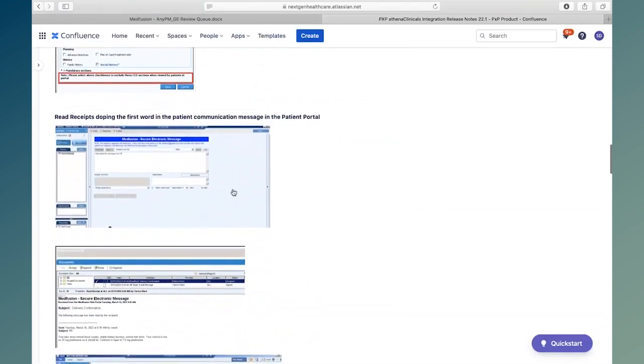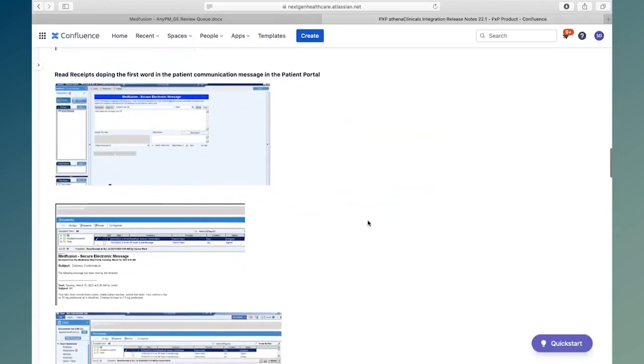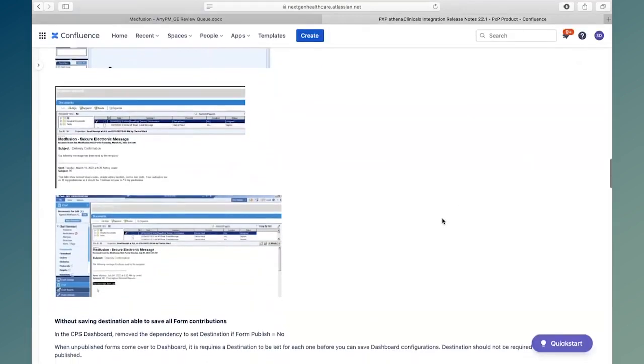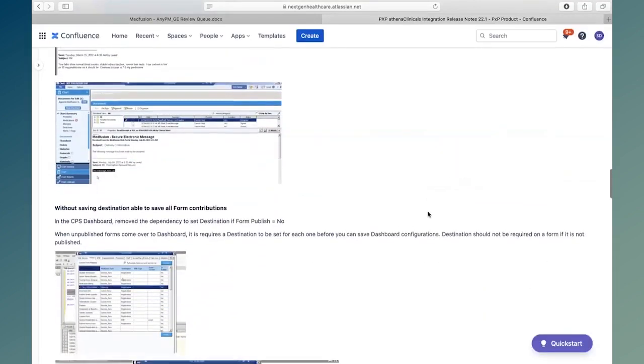Moving on, we had an issue with read receipts where we were dropping some of the text, the first word in the string, when we were viewing the read receipts. That's something that we've addressed now as well. That's going to show up in the secure communication as well as the read receipt. Here's an example of that as well. Okay, and moving on.